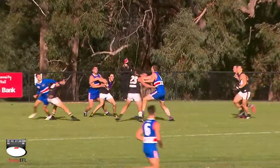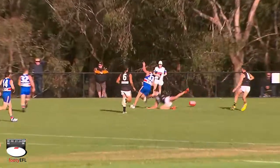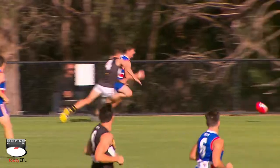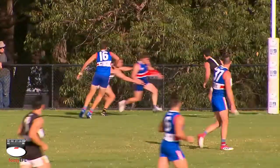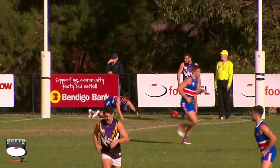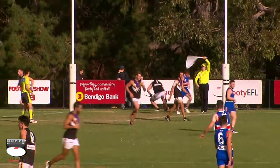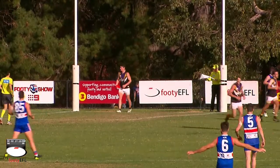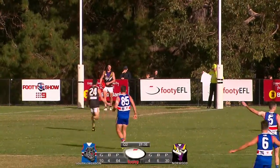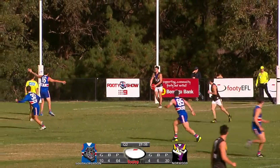Here comes the boundary throw in on the far side of the ground. It's knocked down there by Stewart, waiting hands there of O'Neill. His kick around the body, looking for King. Got Pearson to beat. Still got it, it's back to King. He could go all the way, and no, well, he travelled a good 30 metres there, paddling the ball with Pearson right on his tailgate, but just the minor score in the end, and that's 10-4, 64 South Croydon leading Norwood 4-6-30, 27 and a half gone on the Bendigo Bank scoreboard.